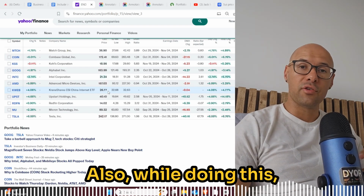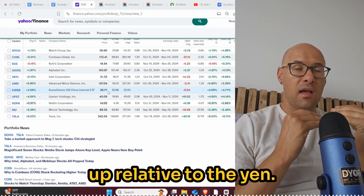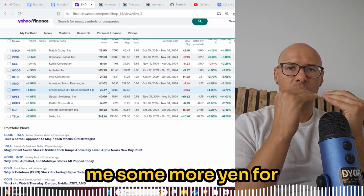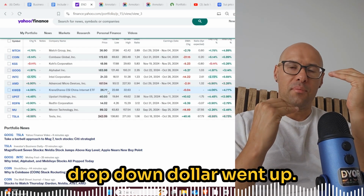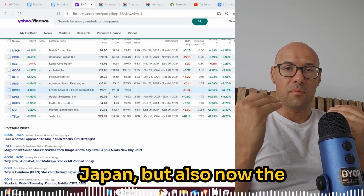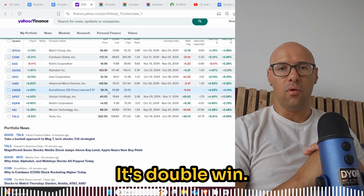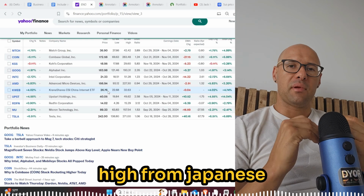Sounds great. Also, while doing this, you're exchanging yen for dollars, which makes the dollar's value go up relative to the yen. If billions or trillions of dollars of value of yen are being traded for dollars, each person selling the yen is saying, give me some more yen for that, because you can see the supply and demand is imbalanced. More people want the dollar than the yen. So the yen's value dropped down, the dollar went up. So not only are you getting the 5% on the treasuries that you borrowed for 0 in Japan, but also now the dollars you purchase are going up in value relative to the yen. And when you convert it back, you can get more yen, pay back your loan plus the 5%. It's a double win. So because this was such a no-brainer investment, it got leveraged really high from Japanese investors.